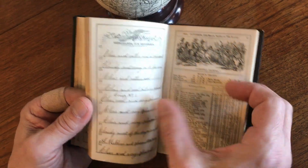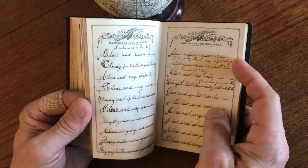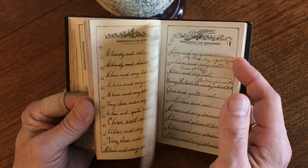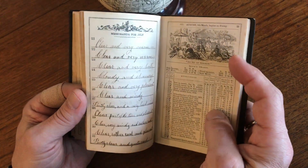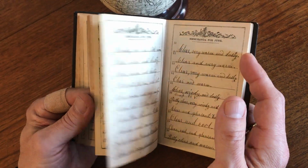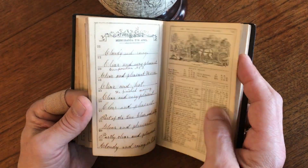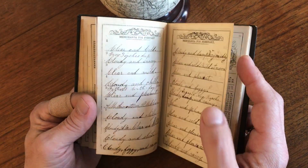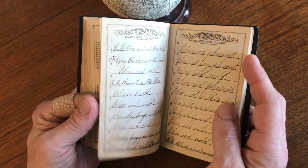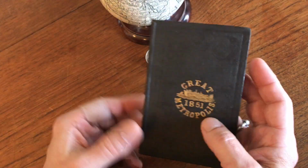who bought it evidently originally, and just every single day of the year wrote down what the weather was in Manhattan, evidently. Appears not to have missed a single day. Neat handwriting. Very interesting item, and it's currently available on my website, briandemambro.com.